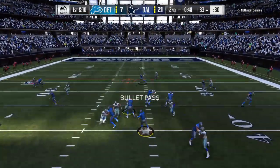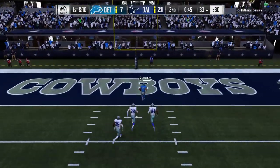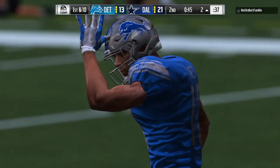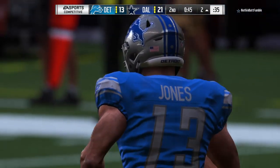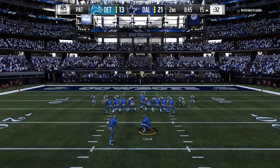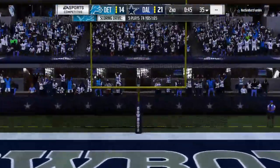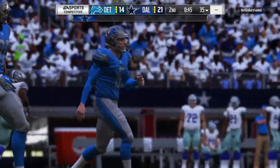On 1st and 10, Stafford. And Jones has it over the middle. And he takes this one in for a Lions touchdown. T.J. Jones, 33 yards. And the Lions able to get this back within a touchdown. Prater for the extra point. And they're back within a touchdown at 21-14.